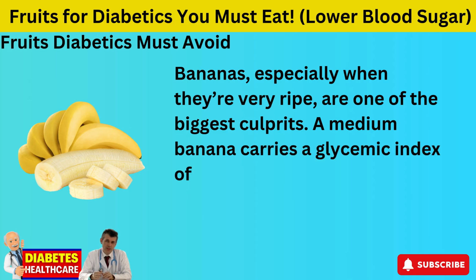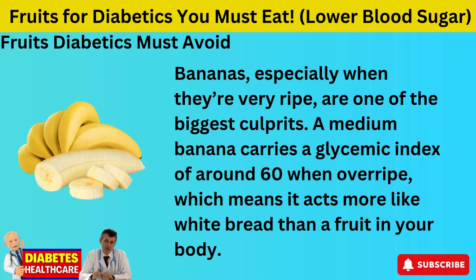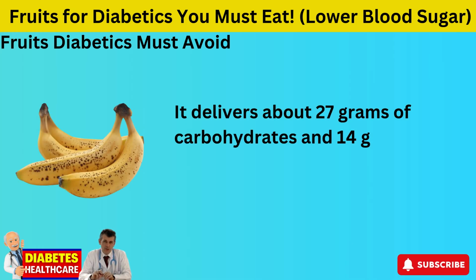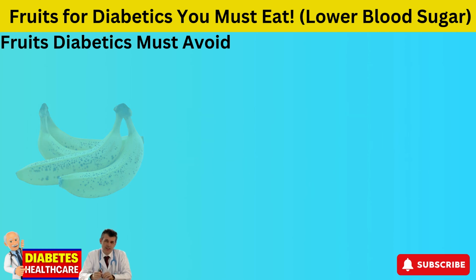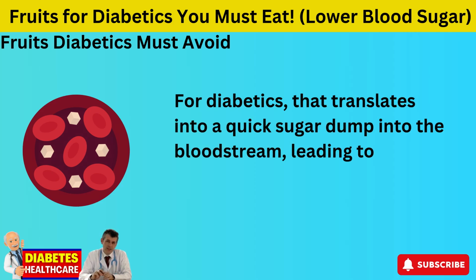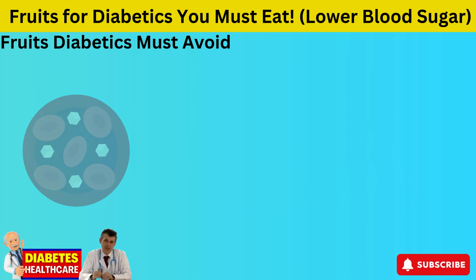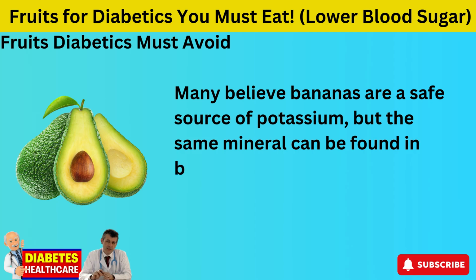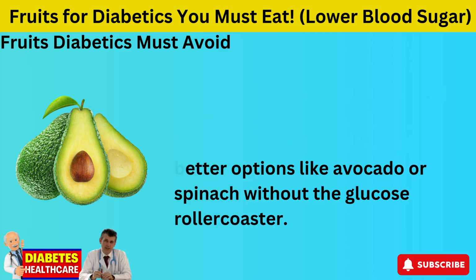A medium banana carries a glycemic index of around 60 when overripe, which means it acts more like white bread than a fruit in your body. It delivers about 27 grams of carbohydrates and 14 grams of sugar, with only 3 grams of fiber to slow things down. For diabetics, that translates into a quick sugar dump into the bloodstream, leading to glucose spikes, insulin overproduction, and eventual crashes. Many believe bananas are a safe source of potassium, but the same mineral can be found in better options like avocado or spinach without the glucose roller coaster.